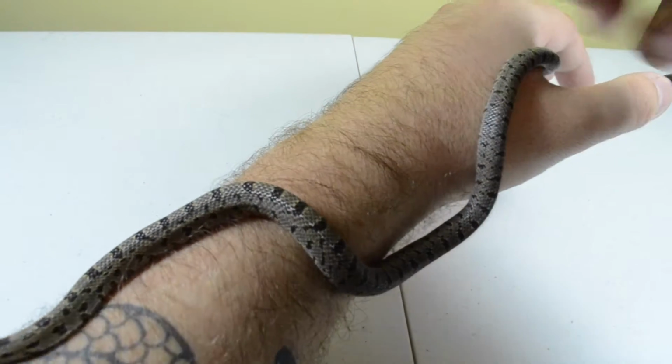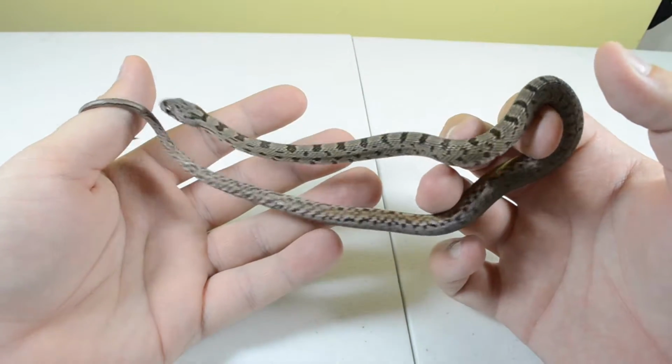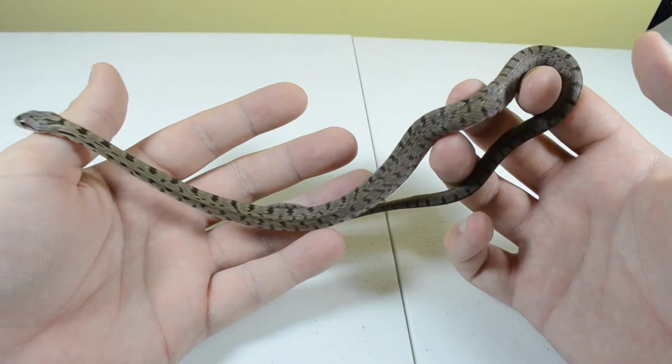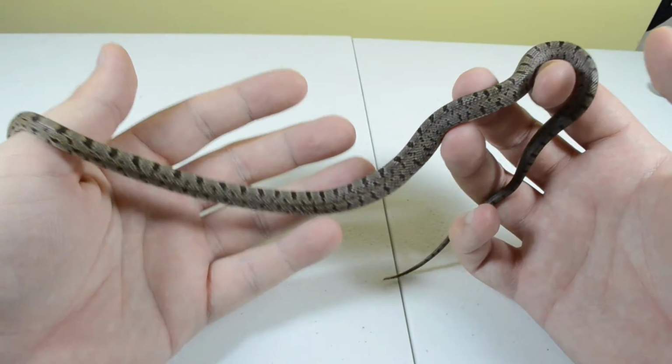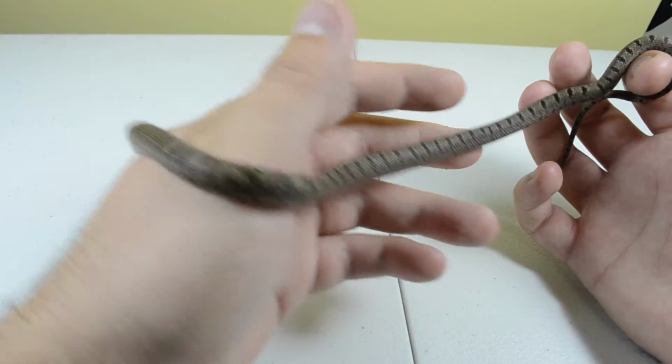My adults I'll feed every other week, and believe it or not, my two adults are 2-year-old snakes, but I slow grow all my snakes because I don't like to power feed. I like my breeders to be older and breed longer into their careers and produce healthier babies overall.